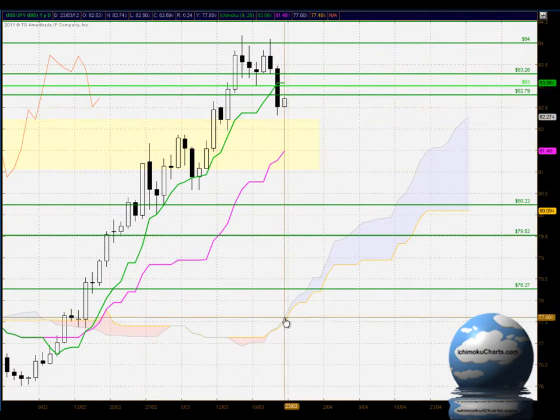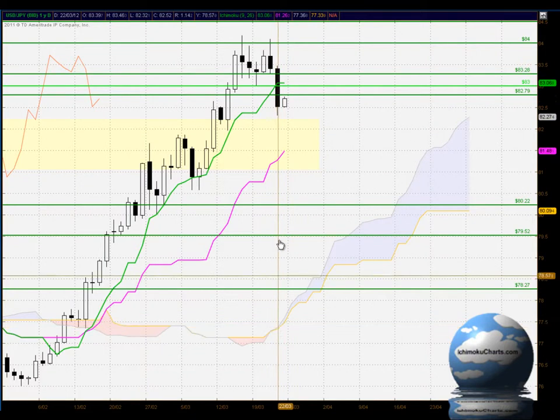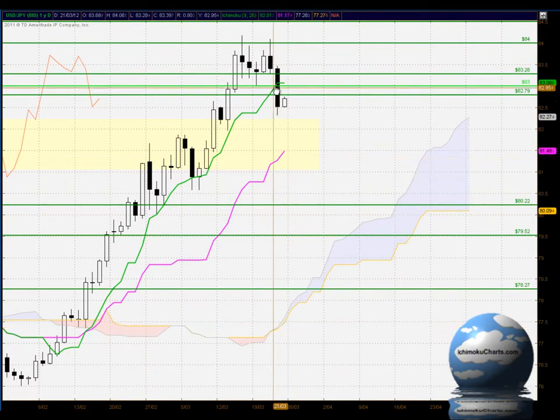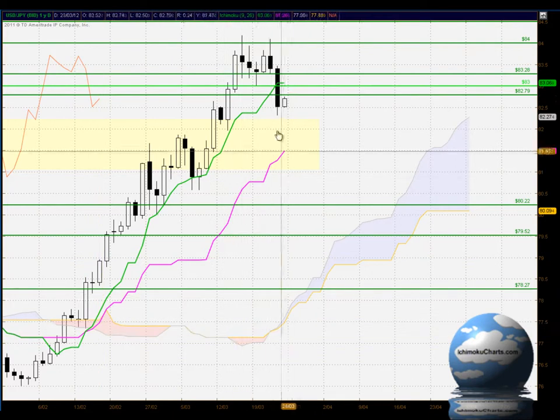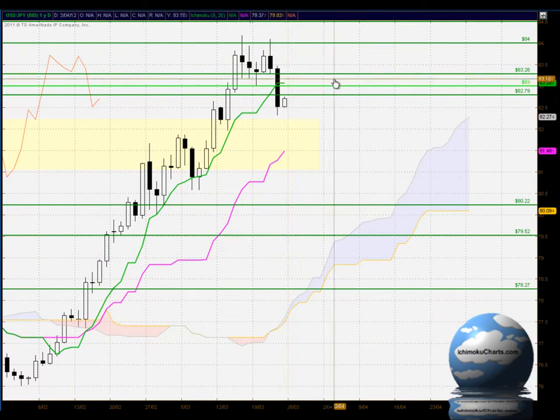In terms of Ichimoku, the market is bullish in the long term and the medium term timeframes, but bearish in the short term timeframe by trading below the Tenkan-sen. The Chikou span is above the corresponding price action, so that's confirming what we're seeing in the higher timeframes, but not in the short term timeframe.